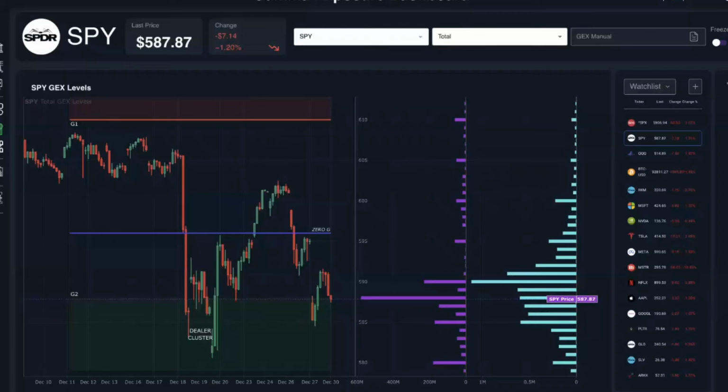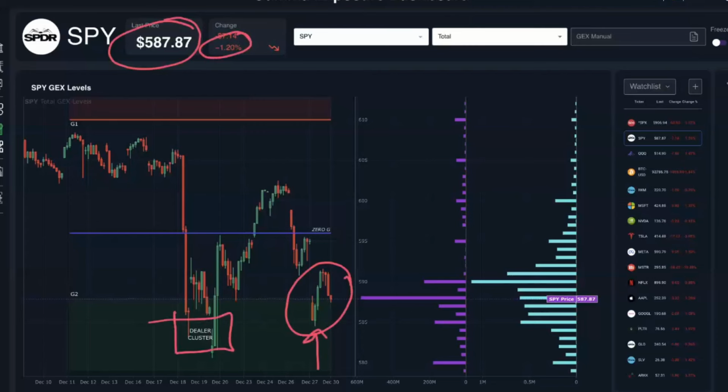Another down day in the market with the SPY down 1.2%, closing at 588.22, down in after hours to 587.87. Although this morning we did bounce out of this lower dealer cluster zone. We've been tracking this zone, which has been moving between 590 and 585.